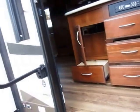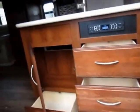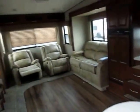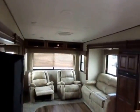Not too terrible for a triple slide fifth wheel like this. Let's step inside here. I am going to put my little umbrella over in the corner and close the door behind me. It's going to get a little dark for a minute, but we got a remedy for that. It's called a ton of high quality LED lights.